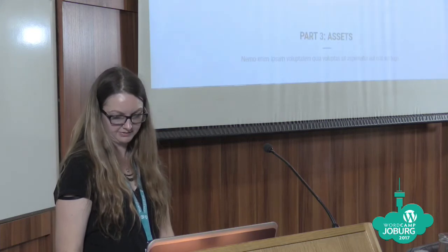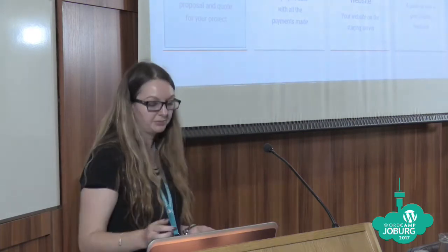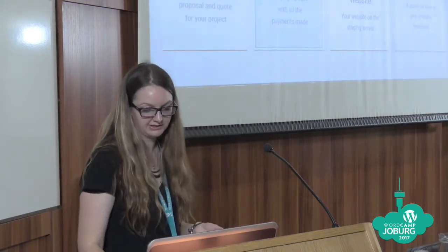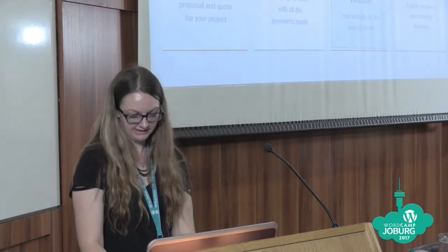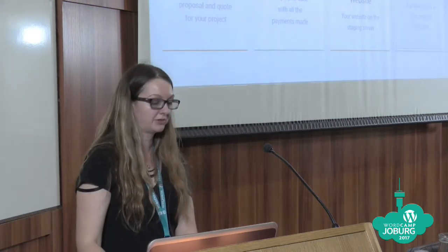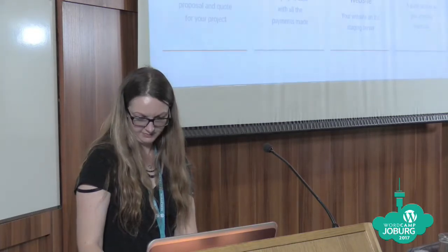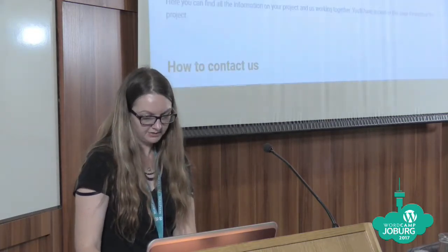And keep that gray, and then at the bottom is more things specific to them, like the proposal, their invoices, the staging website. What I've started to do is have feedback at the top, and I would link to the project management tool as well. Okay, so this is basically the portal. Let me think if there's anything specifically that I wanted to show you.